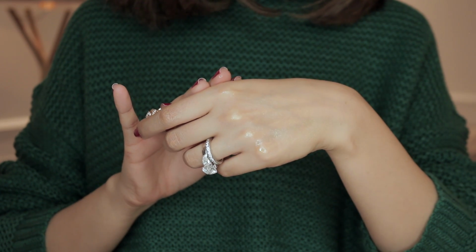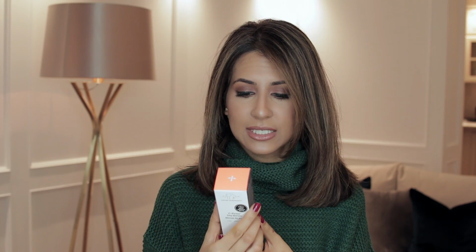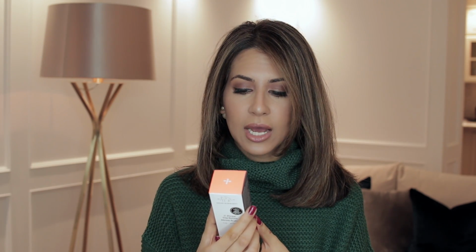It says here it's packed with powerful antioxidants and ferulic acids to reveal a brighter, firmer and more even looking complexion. So I'm really excited to use this one. I've also heard it's really good to firm your skin and work on wrinkles as well. So if you are a little bit older, this one might be really good, but I will let you know what I feel about this one once I've tried it out properly.